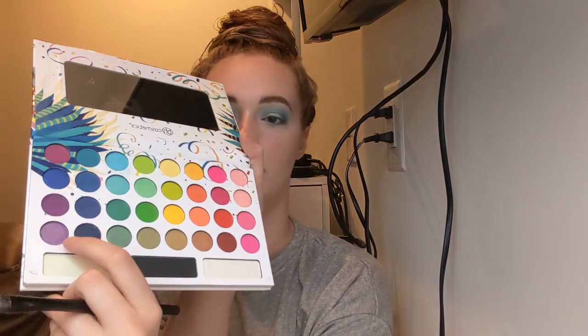The brush might not be the way to go for this color. Yeah, okay, let's try our finger with this one. That is still really not showing up very well. Okay. Change of plans. Let's go for purple. See if we get a little bit more payoff there. We're taking the purple down in the bottom corner here. There we go.